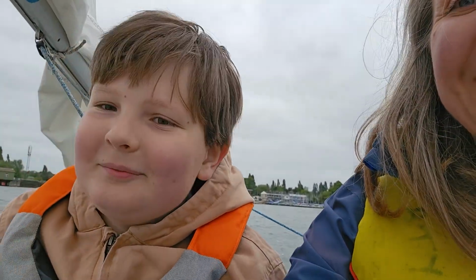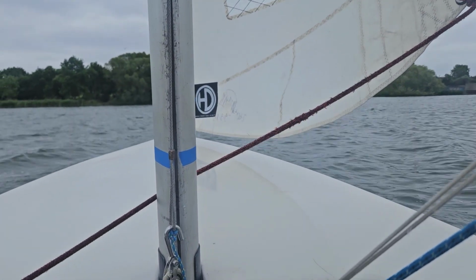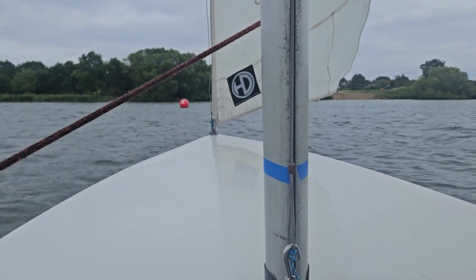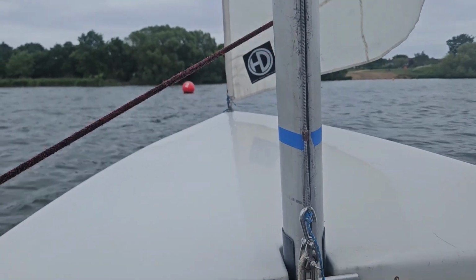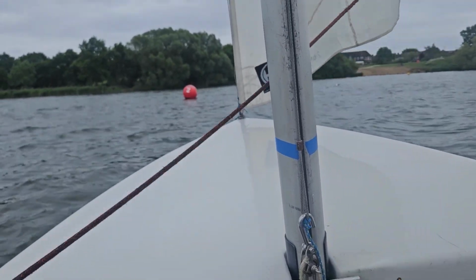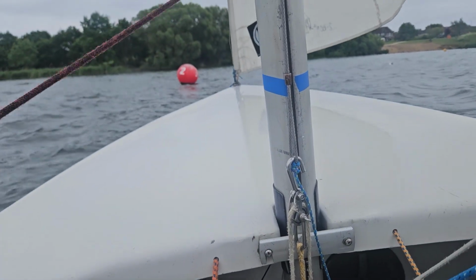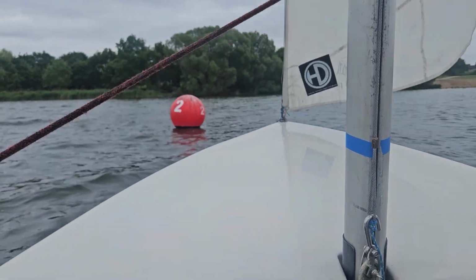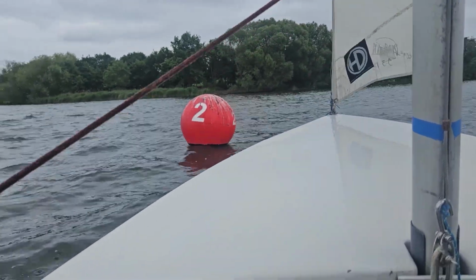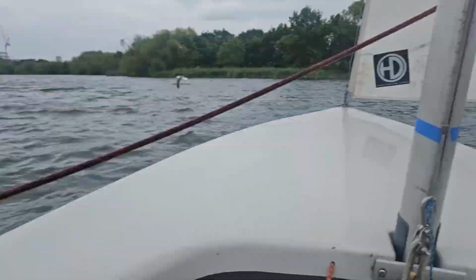Okay, when we get to the one with the red number 2 on it, we're going to go round again. I'm just going to ask you to let your rope go. Yours is fine. Mine, I'm holding. Okay, now let's go in. Oh, look at that. Now we're going round. Number 2. Are we going towards that way?